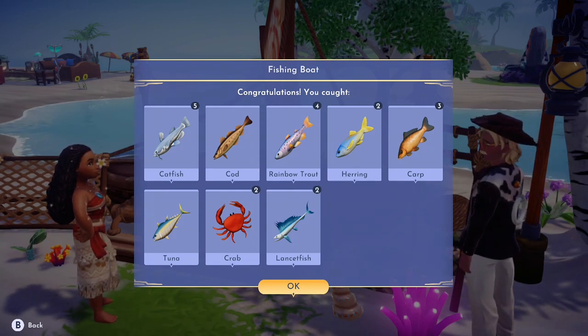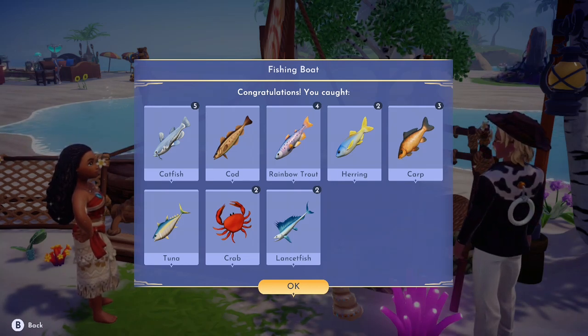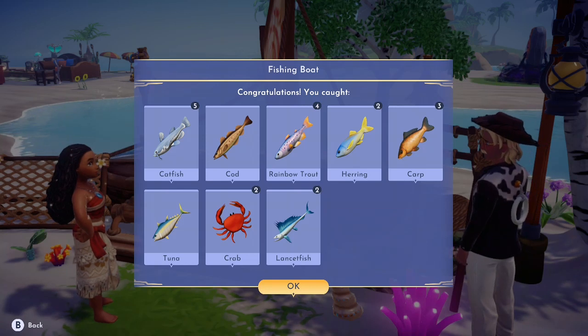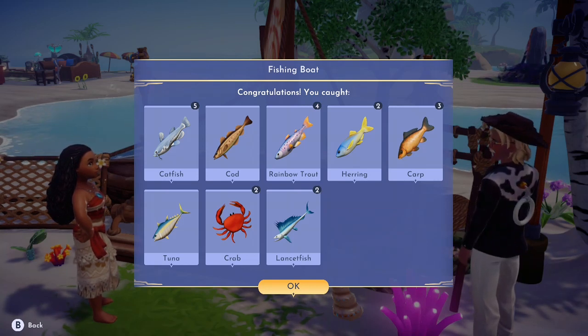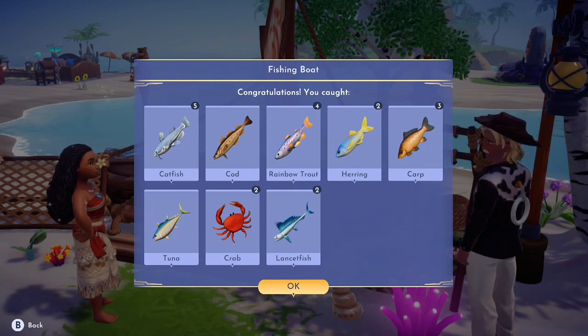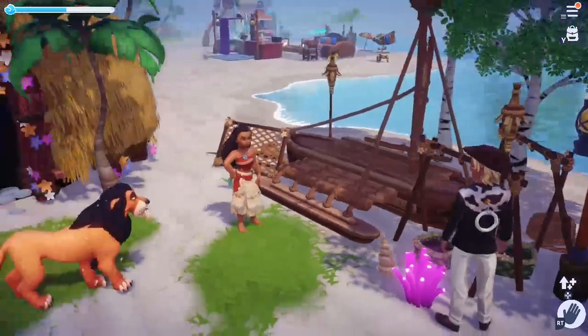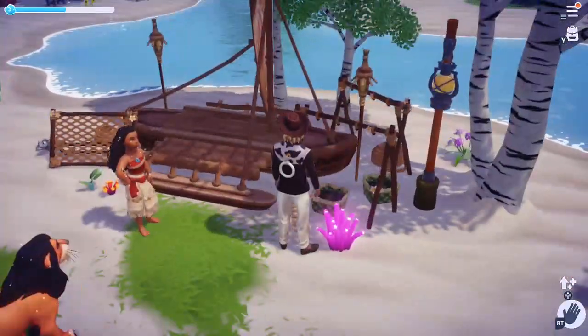I've struggled in this game getting crab for whatever reason. When I'm fishing in the Frosted Heights, crabs are never really coming out too often. I'm getting other fish instead of crabs when I'm fishing in the blue rings. So right there, I have 2 crabs, which is nice to see. But this is definitely something I would suggest.